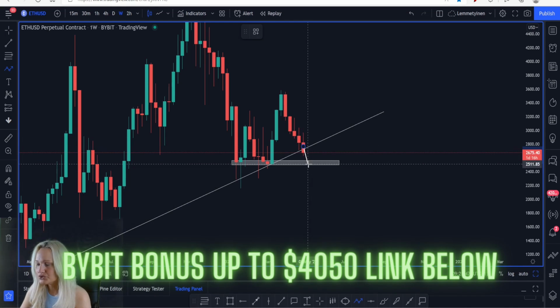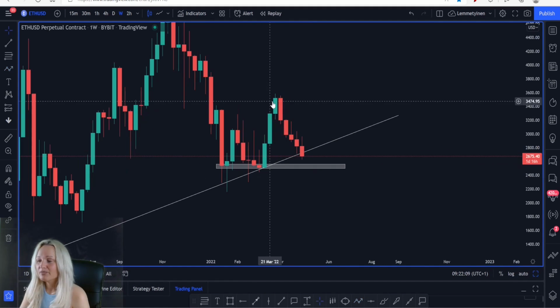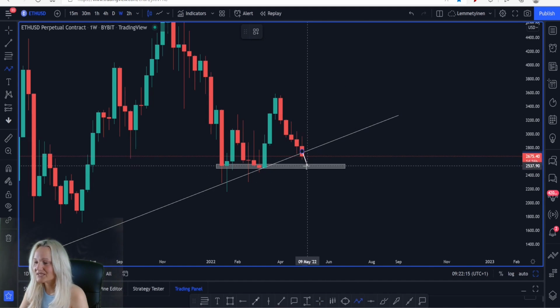From these levels, you just might see the market have a huge bounce to the upside again, or you can see the market continue to be bearish. But before the market shows us what direction we are going from these levels, we need to see the market come back down, and then on the lower time frames, we will see what direction Ethereum will take.